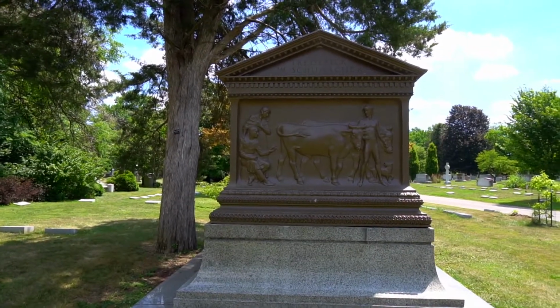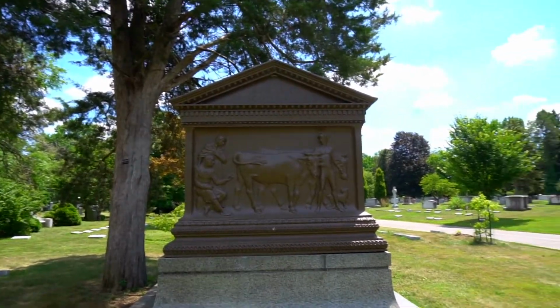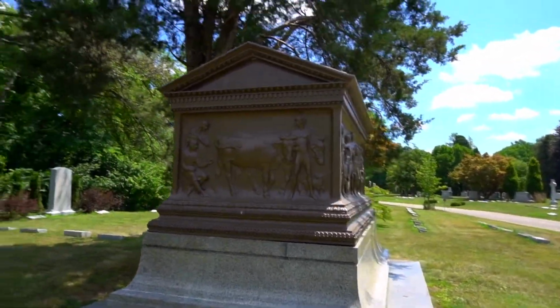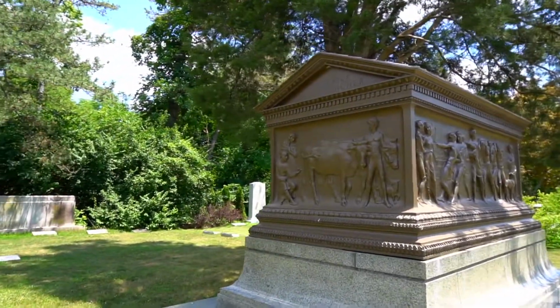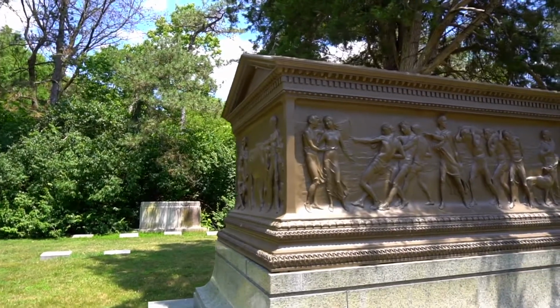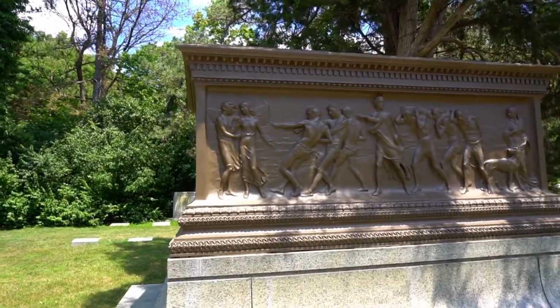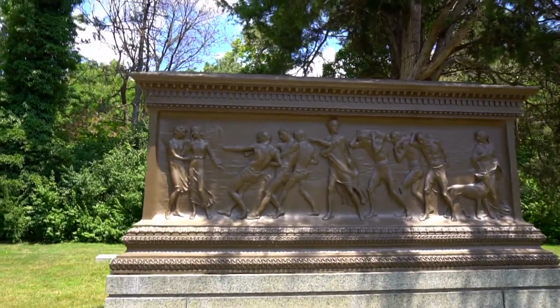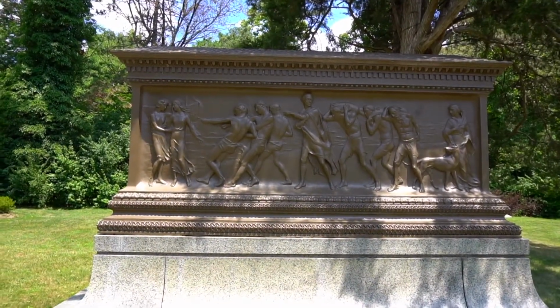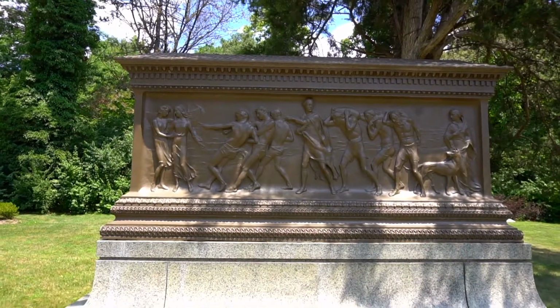This one's pretty cool. Frederick W. Schumacher. It's very Roman. The images of human toil. Seems like something you would see outside the road into ancient Rome or something.